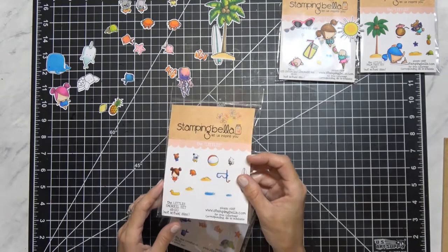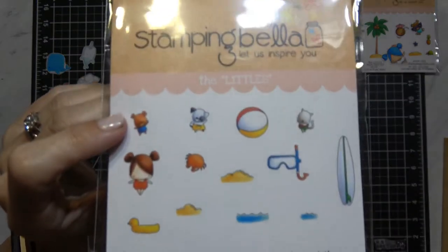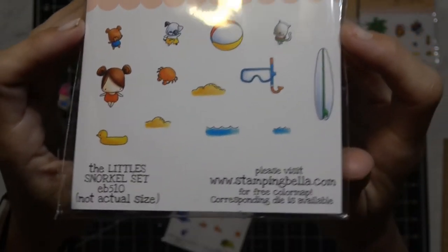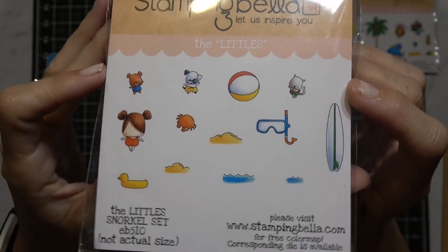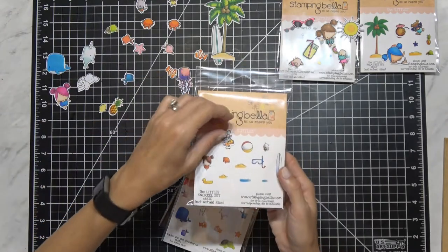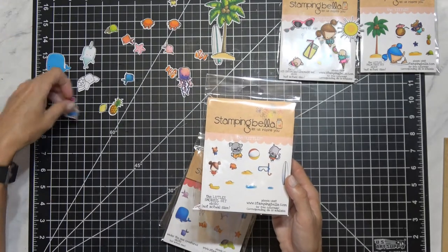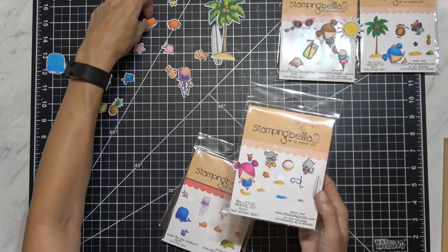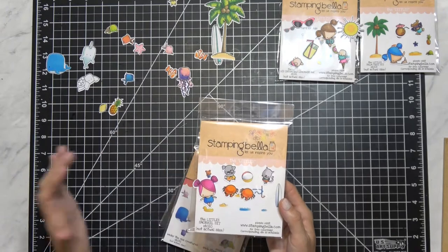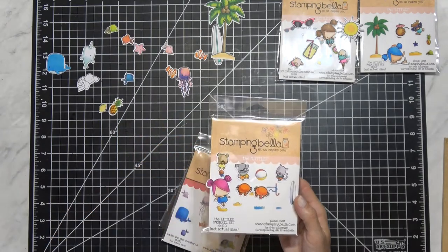Then this is the snorkel set. This is so cute, and the one that got me on this was the crab. If you see here, this crab is so cute. I just think he's adorable. And you can see it's not a very big set, just a few little stamps. So I got the puppy dog, and then you have the cute little kitty, the adorable girl, and then I did two of the crabs here. These guys are so cute, they're just adorable crabs. And then the bear, and this is all I colored from that set. I think they're so cute.